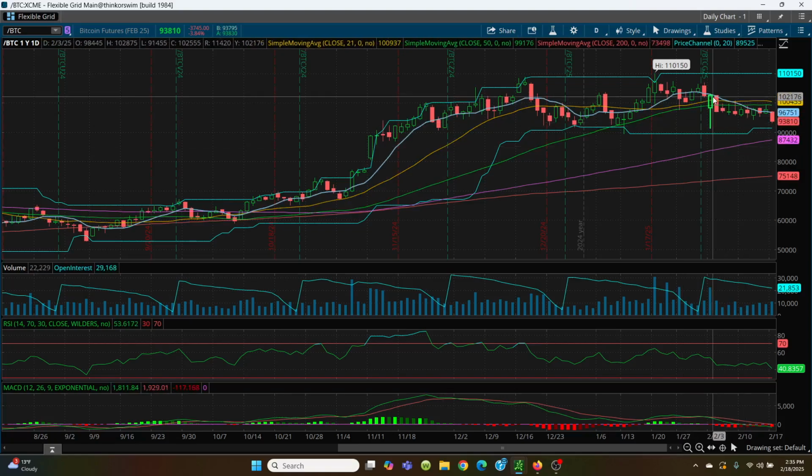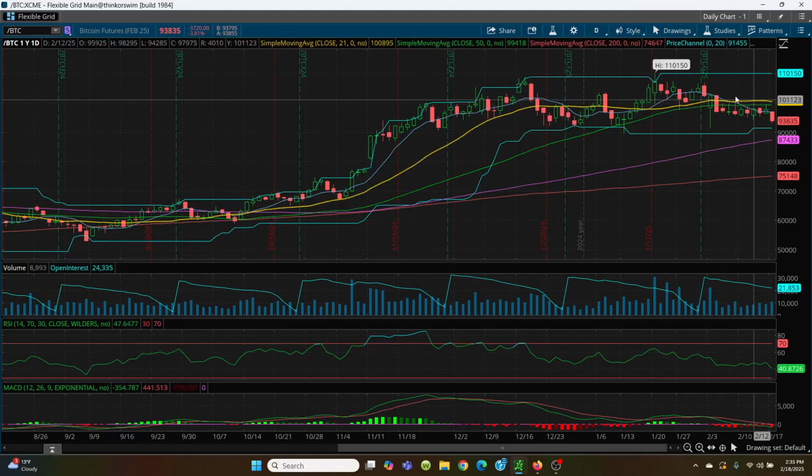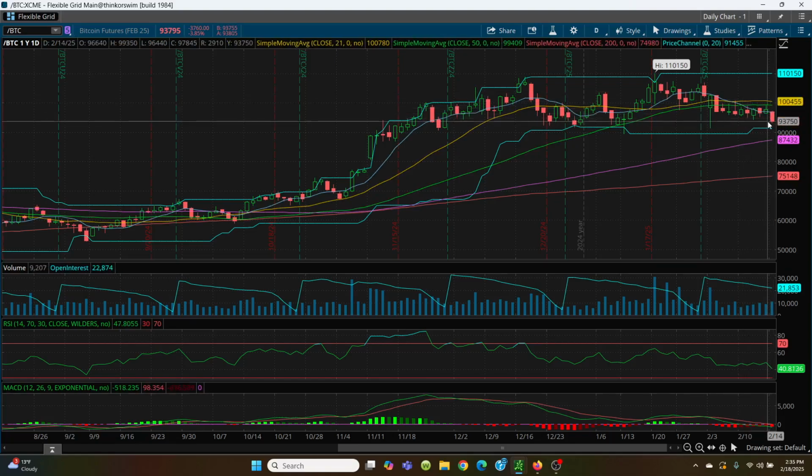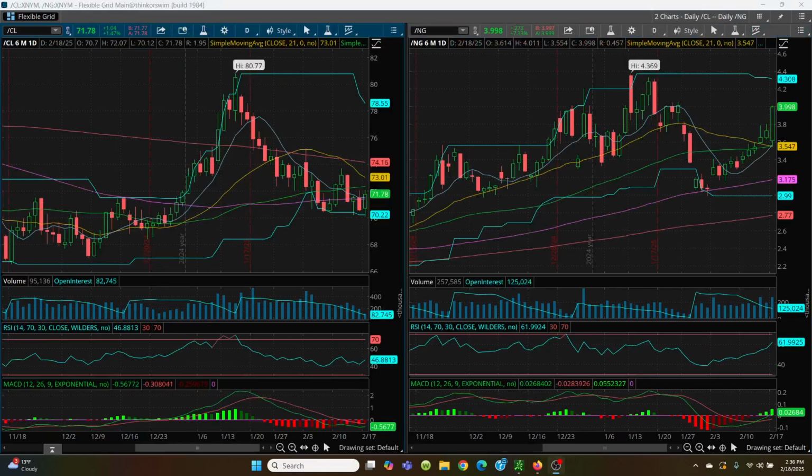Obviously, if you break out above that, then I can show you exactly where to go, but that's a lot of resistance. The 8-day, 50-day, 21-day, you're going to need a big catalyst to bust through all that, okay? So right now here, we just have an ugly candle, and we're putting in this lower low, so we have to wait until we see a bottom here, so don't be afraid. If you just watch my video on midday trading, I had on there that short BITI, and it's working very, very nicely. Okay, let's take a look here at crude oil and natural gas.